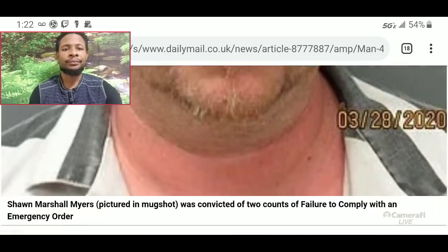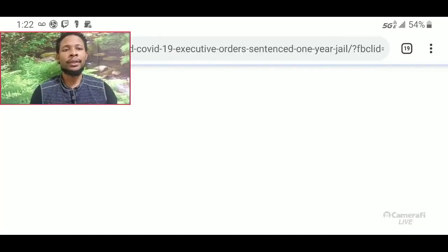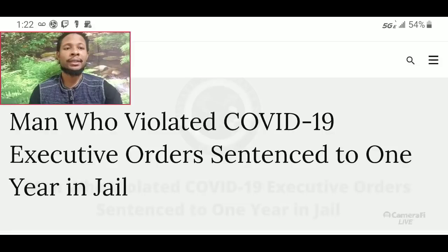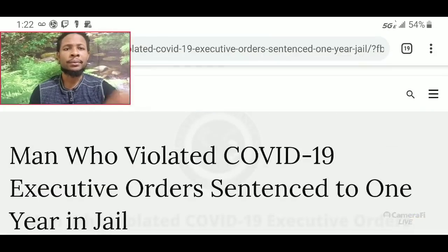So they've got him now. And it says a Maryland man was sentenced to 1 year in jail for throwing 2 large parties that violated the state's COVID-19 gatherings orders. Prosecutors said, yeah, they can go get those people, but they'll just let the Antifa people keep going out, even though they're now starting to get arrested a little bit more too. The problem is they get out of jail. Man who violated COVID-19 executive orders sentenced to 1 year in jail. And so we're looking at the state attorney's office. Let's look at the website.